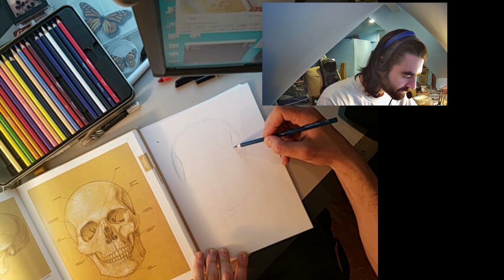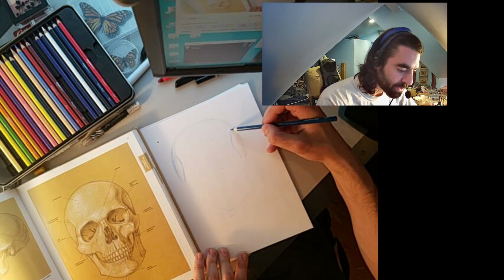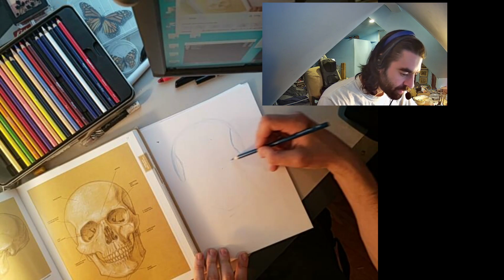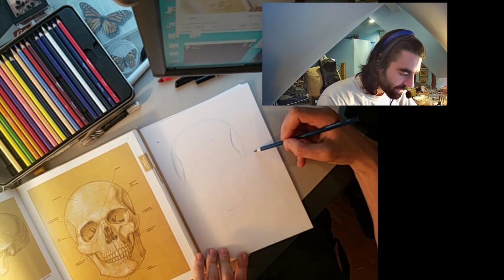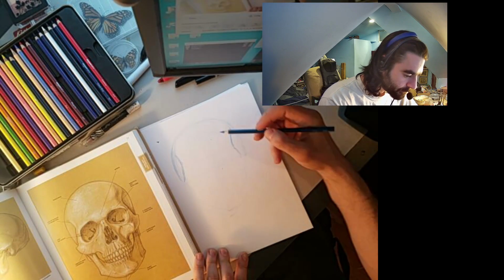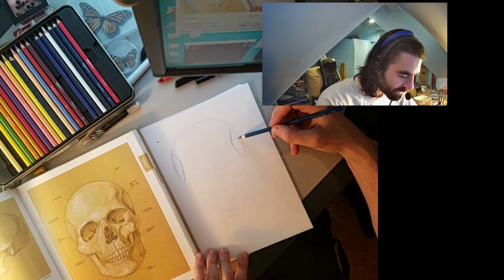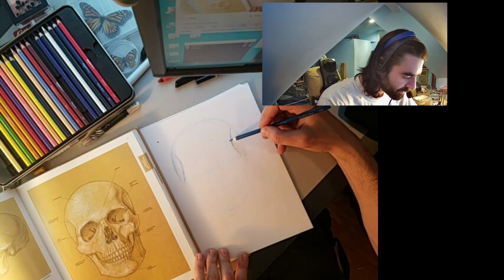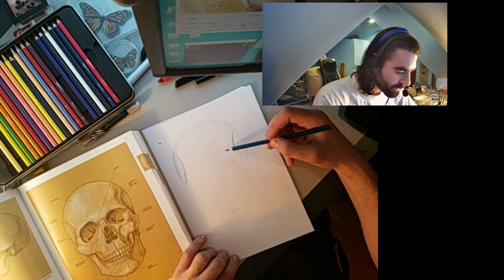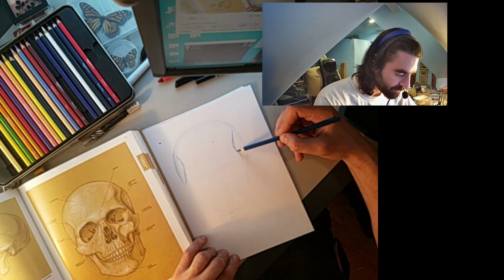Oh goodness. One side's higher than the other. What am I gonna do? This is kind of where the zygomatic arch goes. What's going on here? This one's pointed up here, and that one's pointed down there. So which one's right? Maybe they're both kind of right.